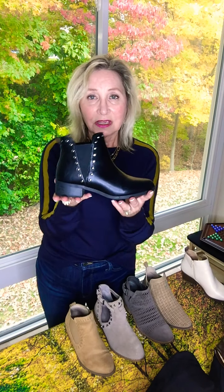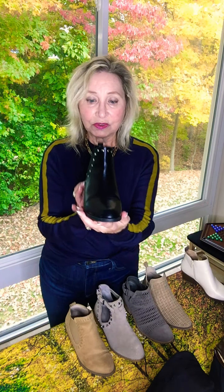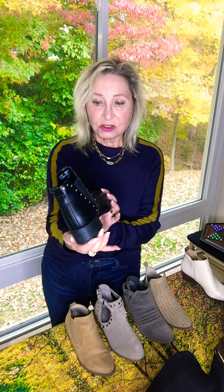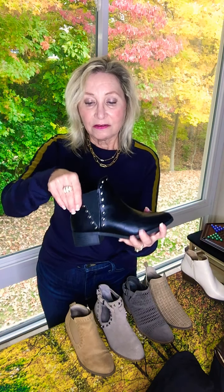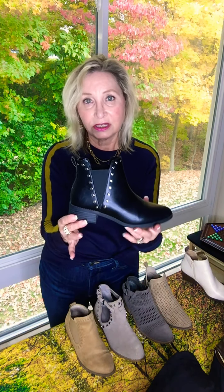Then on the other end of the spectrum of color is black. These boots are Time and True from Walmart as well. These do not have a zipper, but they have that stretchy material in between this detail. And I really, really like the studded detail on it. It gives it a little edgy look, and it slips on easily.